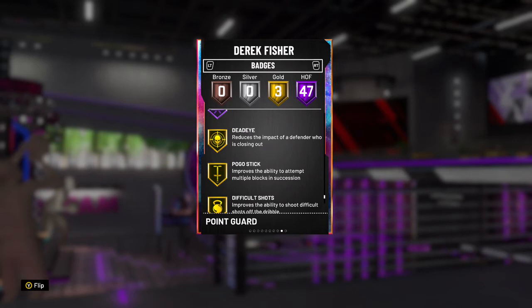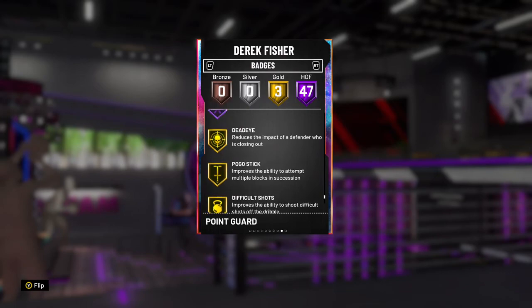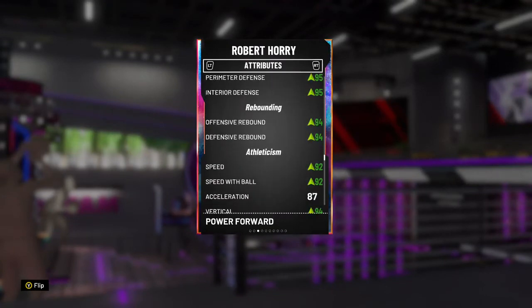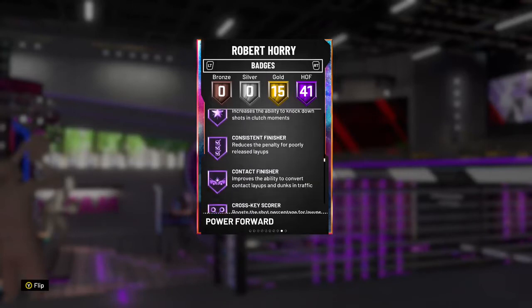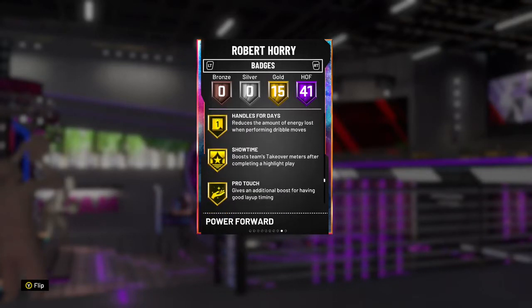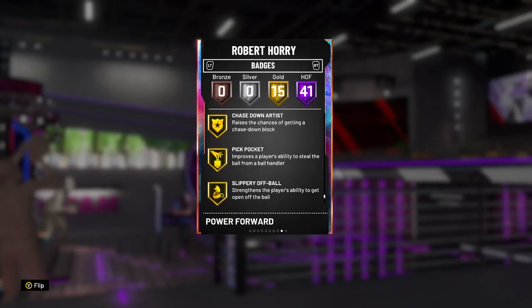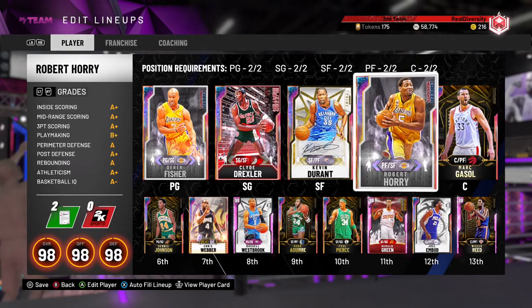Horry had 15, so Horry had more badges total, but he only has difficult shot on gold, which is weird. Deadeye on gold too, so he's not going to be a knockdown shooter as good as Horry. Let me go to the gold badges. I kind of stopped there. Wonder what he has. Maybe some dimer, some protector, interceptor, defensive leader. Catch and shoot, ankle breaker. Wow, nice to see that. And floor general on gold. So some solid badges there.